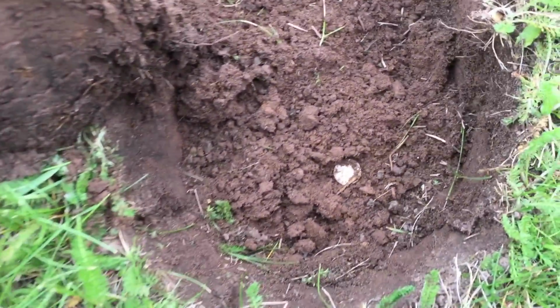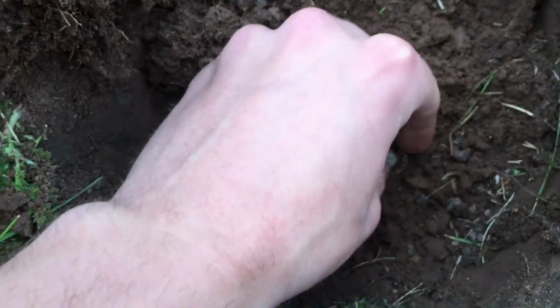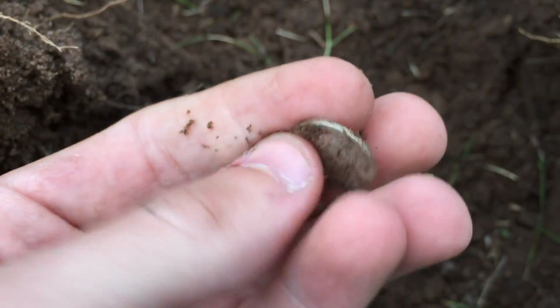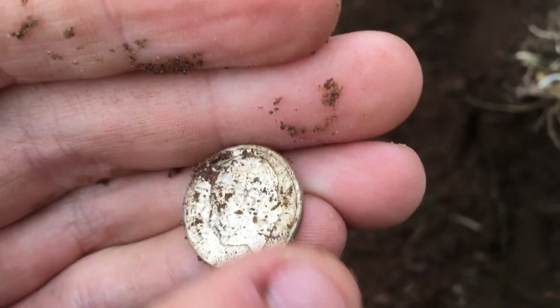Unbelievable. Check it out, guys. So it looks like I just couldn't stay away. I came back for more. And look at what I pull out. Looks like it's gonna be another silver dime. Let's check the year.